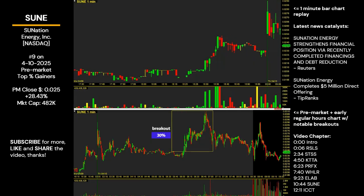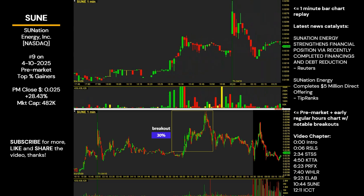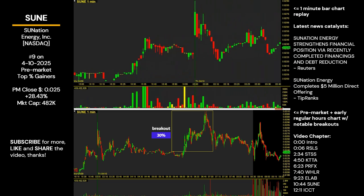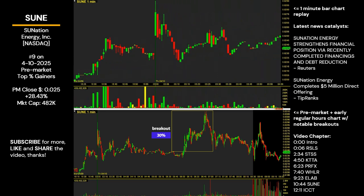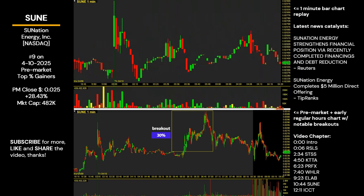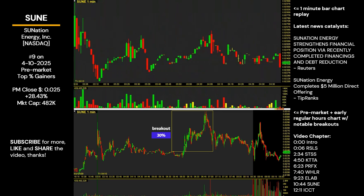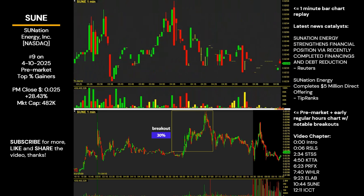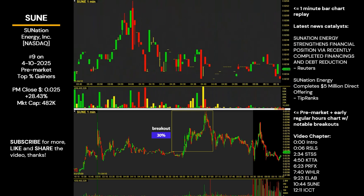Our review on SUNE. SUNation Energy Incorporated is making moves to solidify its financial foundation. The company, which provides sustainable solar energy and backup power solutions, just completed a $5 million direct offering, rounding out a $20 million fundraising effort. The proceeds from this offering were used to pay down $9.4 million in loans, significantly improving its balance sheet and giving the company more flexibility to pursue growth opportunities down the line.